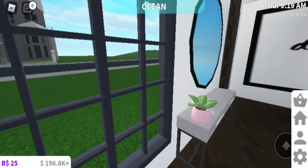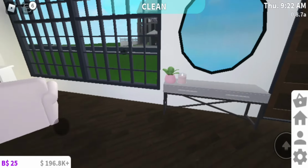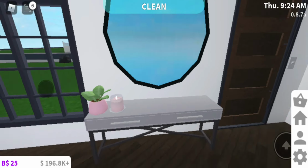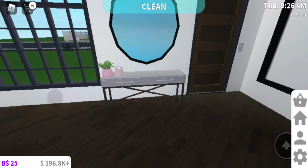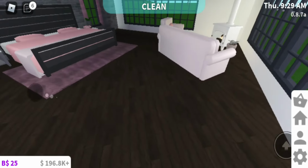And then we also have this part, which is a mirror, another mirror. And then we also have a candle and a plant.